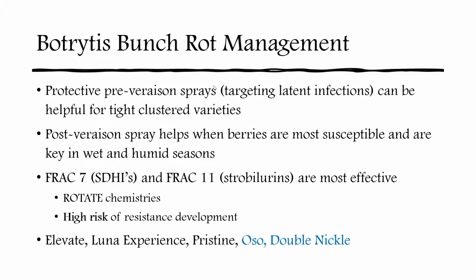Pre-veraison sprays that would be targeting latent infections of botrytis can be helpful for, again, these tighter cluster varieties. Post-veraison sprays, when the berries are most susceptible, are really going to be key in wet and humid seasons. Again, the season has not been like that at all for Wisconsin for most of the season.